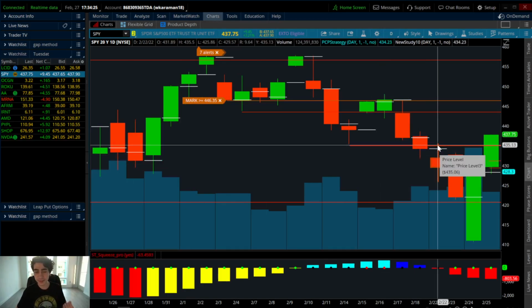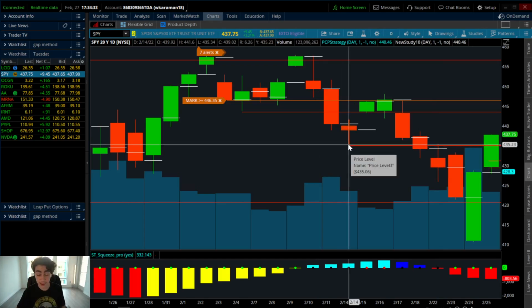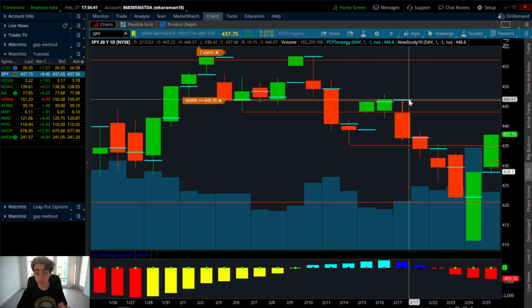435 is going to be the true micro strength key level. 435 is going to be a high level of interest. This previous support right here, if this can continue to hold and be strong support, SPY is going to be really on track to quickly ramp up into the week to fill this gap at $446.60. There's actually a gap to fill at 446.60.